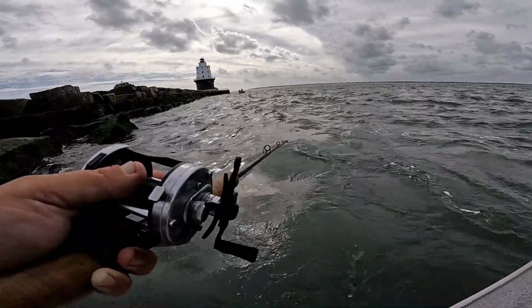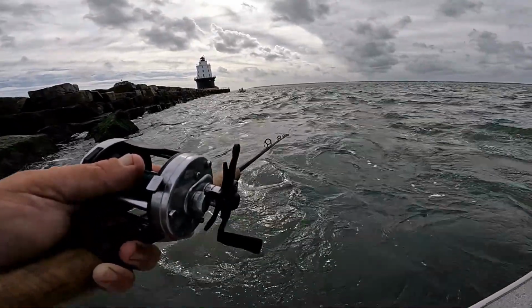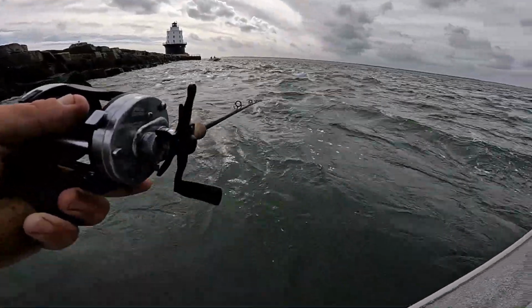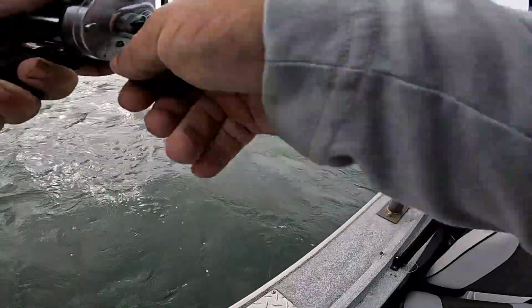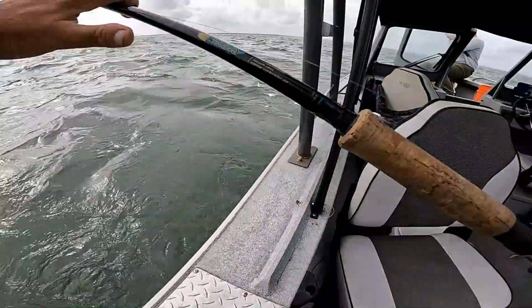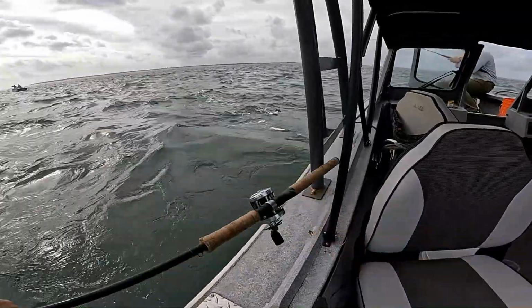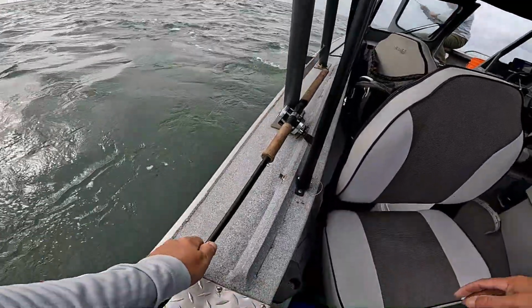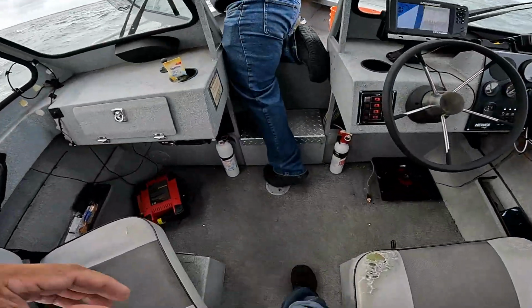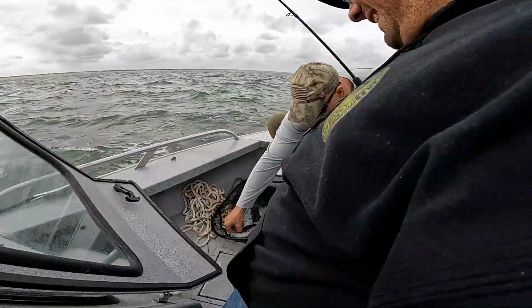But this current's kind of ripping pretty good here. Oh my goodness, man, he's got a bend on that rod, guys. That looks like a possible keeper there with the way it's bending. Got the net. Oh Lord, here we go, guys. Nice. There we go, it's popping there.